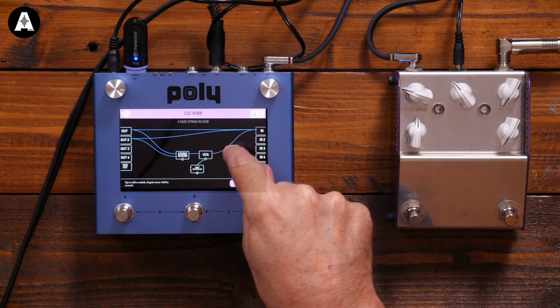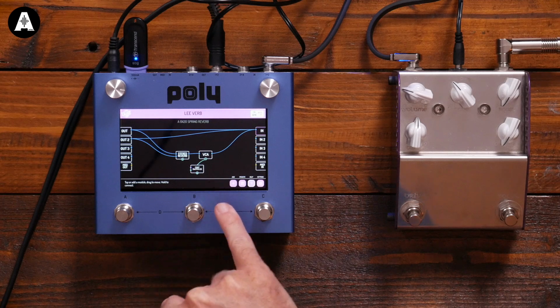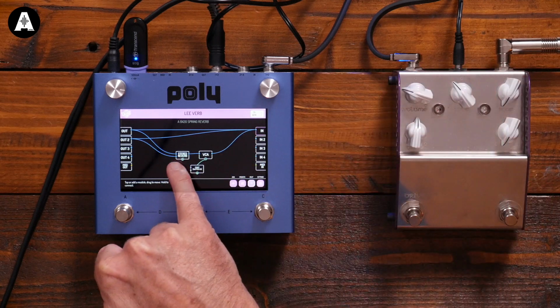You can see this third blue line, which goes through this block called a VCA. I think that stands for voltage control amplifier, and I'll explain why we've used that in a minute. Into a stereo reverb, and then as you might expect, the stereo reverb has two outputs, one linked to output one amplifier, one linked to output two, the other amplifier.